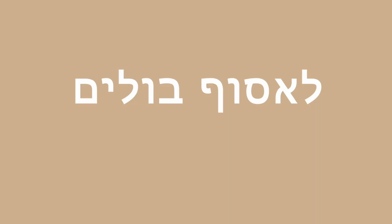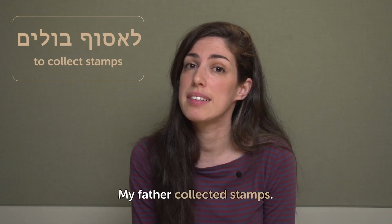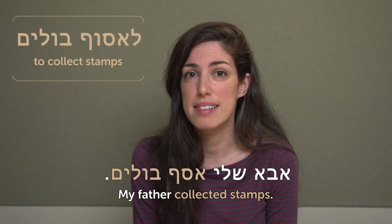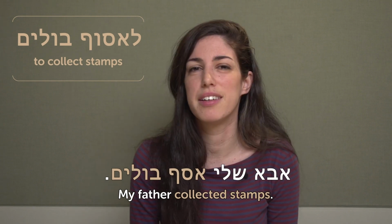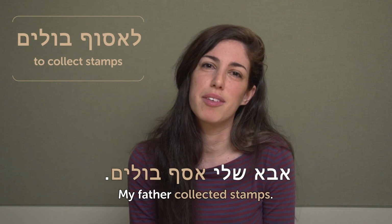Never won. לאסוף בולים, to collect stamps. לאסוף בולים. My father had a stamp collection. אבא שלי אסף בולים. Then he gave me the collection and I obviously lost it.